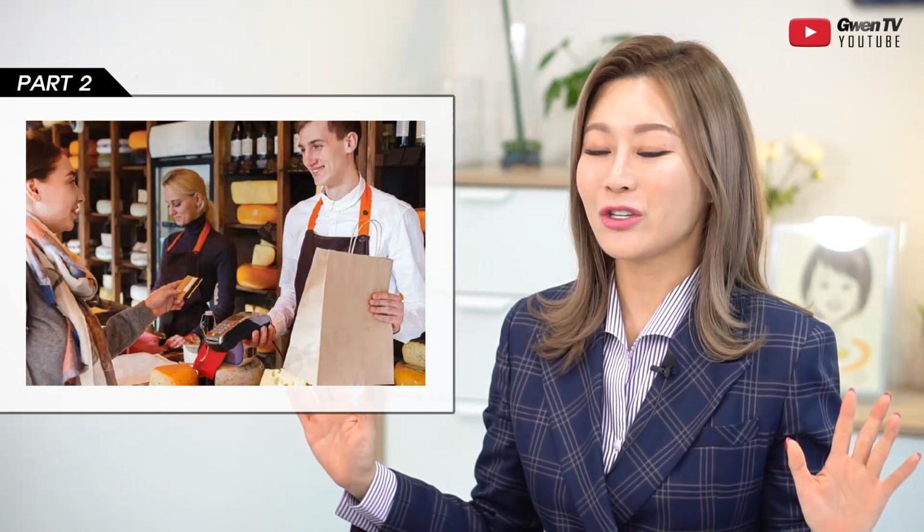But yeah, so this picture is a picture of a wine store, and they're selling cheese too. They have this stacked up cheese back there.